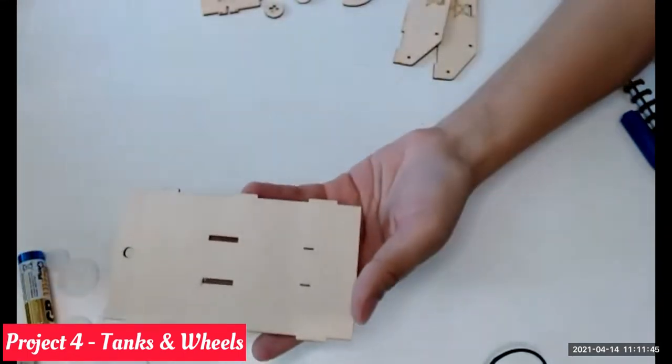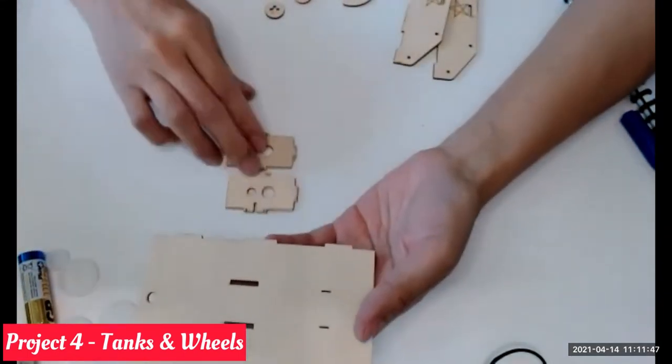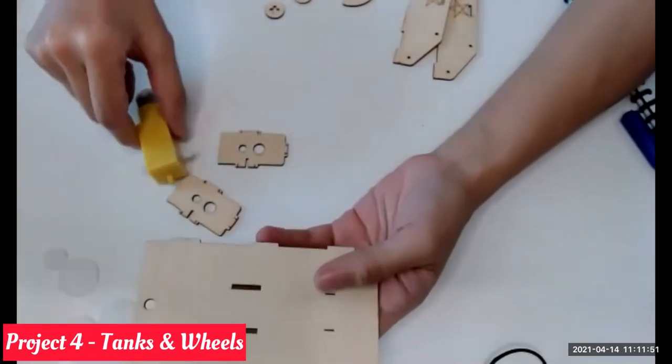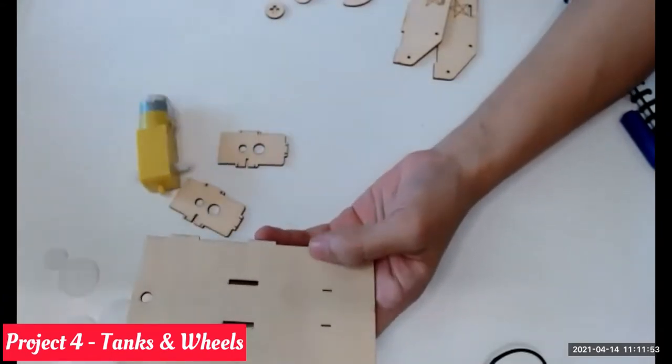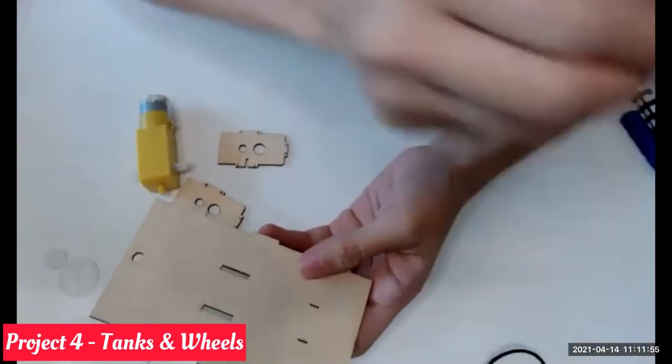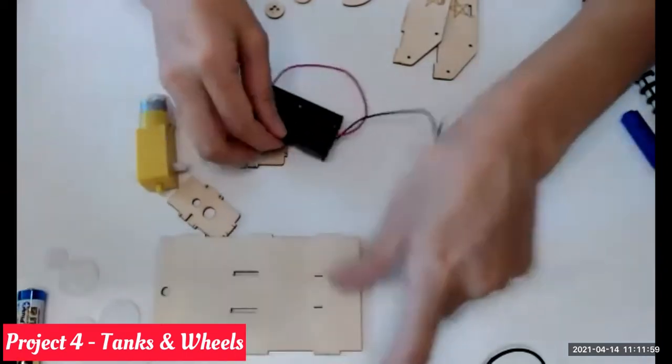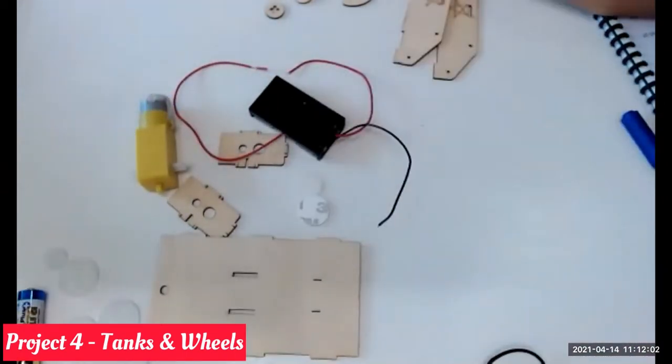Okay, so we're going to take this piece. We're going to take the two side pieces here, and the motor here. And I'm going to use the red wire and the cover plus two tapes.